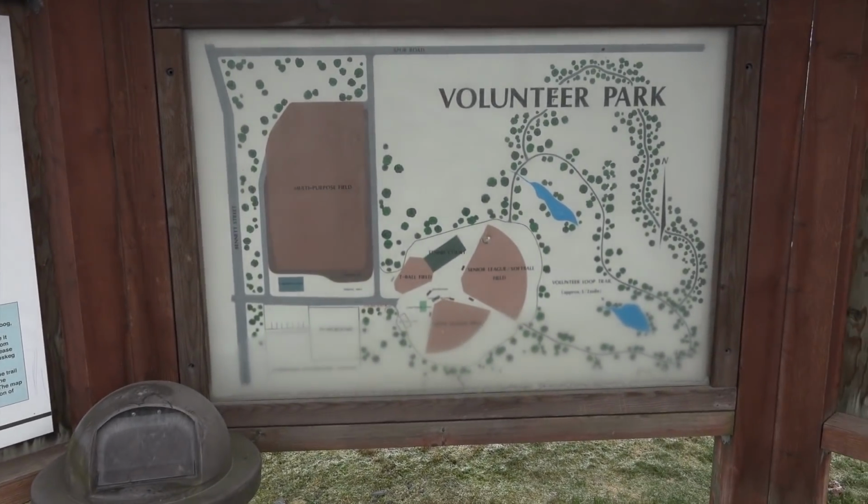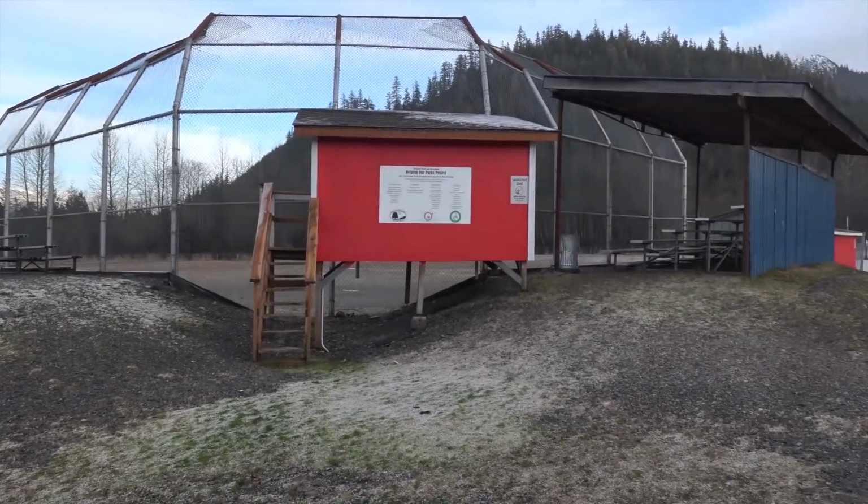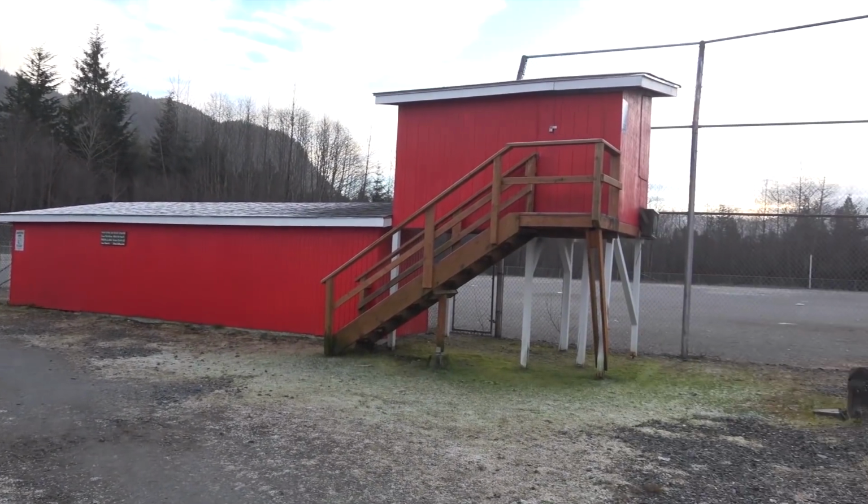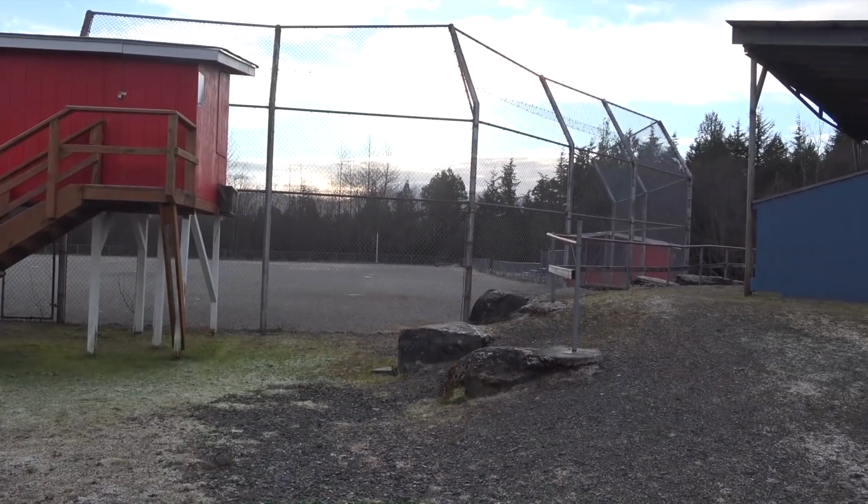Volunteer Park is located close to downtown. It has baseball fields and some really nice walking trails. It's very popular with dog walkers.